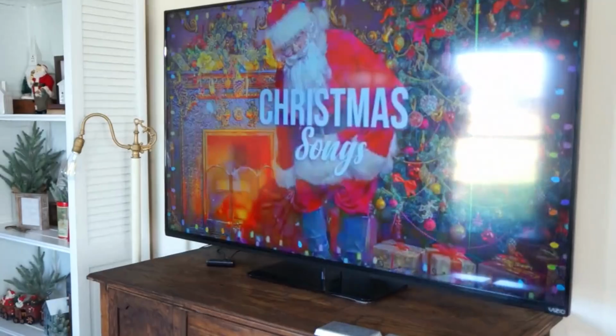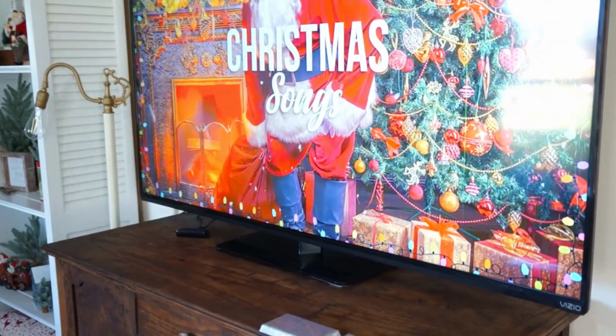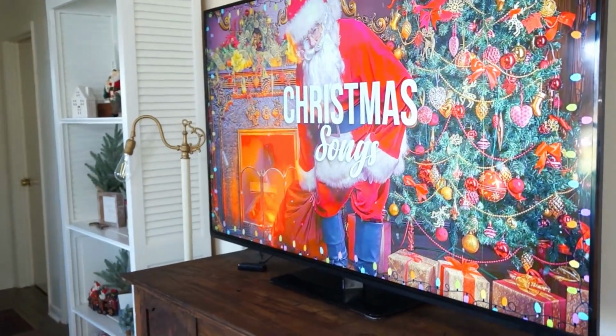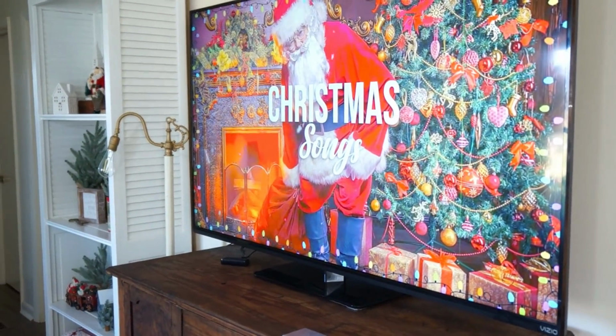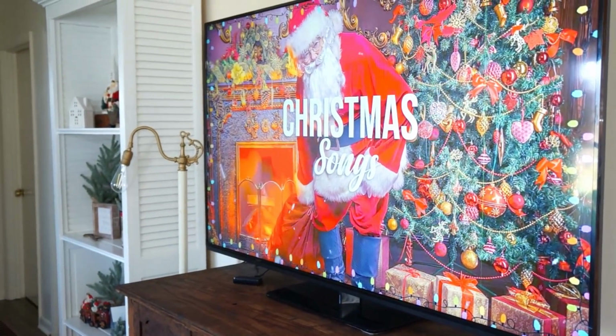I thought this was just the cutest thing. And then it has the little vintage tree back there. And if you realize our TV looks different, we did get a new one. We had been wanting to upgrade for a while because the other one that we had, the speaker kept going out and half of the time the sound wouldn't work.